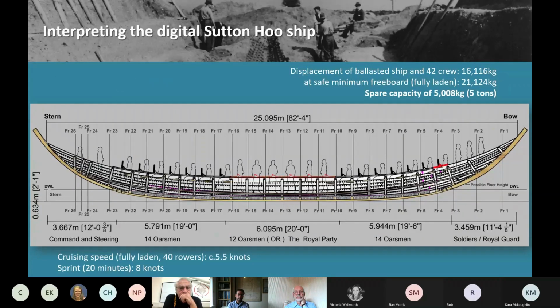But what it raises is that this is not perhaps the ship that everyone imagines, which is the King's Taxi, which probably was the King's Taxi. But it's also quite a multifunctional vessel that, in terms of what everyone has thought about before, has about 5 tons of spare capacity. So it could have carried quite a lot of supplies, equipment, cargo. It could have been rowed quite effectively without anyone in the midships area, where there is no evidence for rowing tholes, but where the burial chamber was, and so on. It's allowed us, because we can run some basic resistance calculations as well, to understand a little bit about the maximum speeds of things.